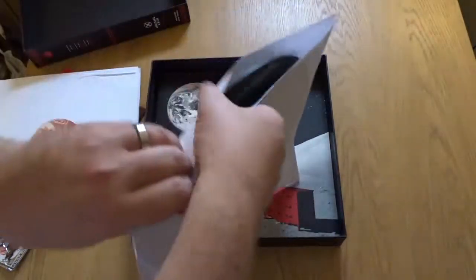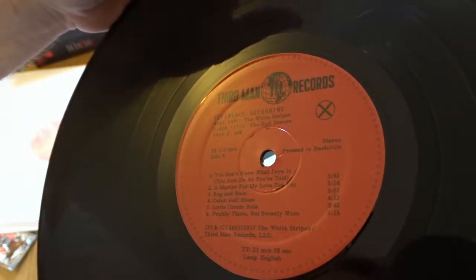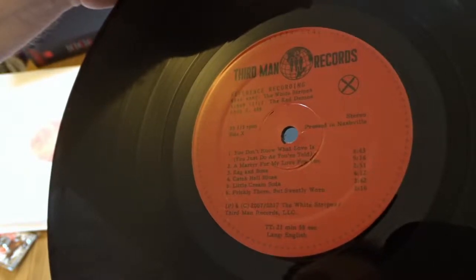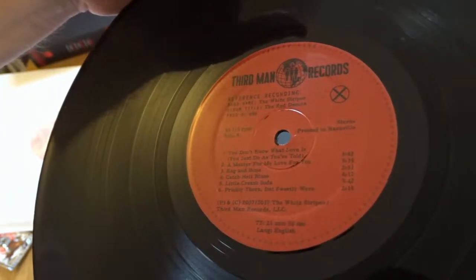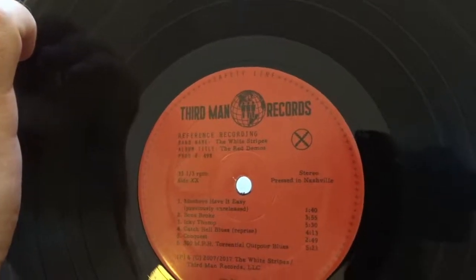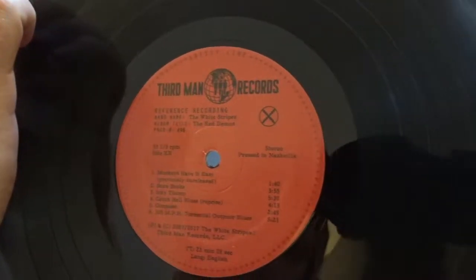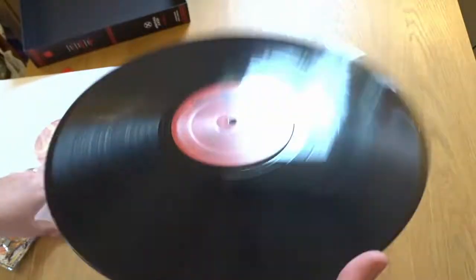What we got here? So we've got these are the demos. You Don't Know What Love Is, Martyr For My Love, Rag and Bone, Cat Shell Blues, Little Cream Soda, Prickly Thorn, But Sweetly Worn. Nice. Monkeys Have It Easily, Unreleased. Bone Broke, Icky Thump, Cat Shell Blues, Reprise, Conquest and 300 Miles Per Hour, Torrential, Outpour Blues. So these are all the demos. That's lovely. That's super thick, super nice.